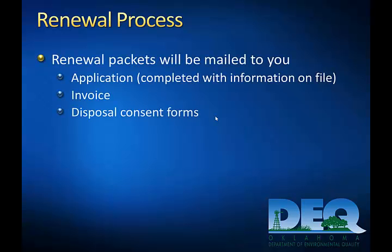The first thing is that renewal packets are going to be mailed to you. These renewal packets are going to consist of the application, which will be completed already with the information that we have on file. It's going to include an invoice that will have the amount that you're being charged, your license fee. It will have the number of vehicles that you have registered, and the disposal sites, if you have a land app or a treatment facility or storage facility. In addition to those two documents, it's going to contain the disposal consent forms. So all of that will be in the packet.